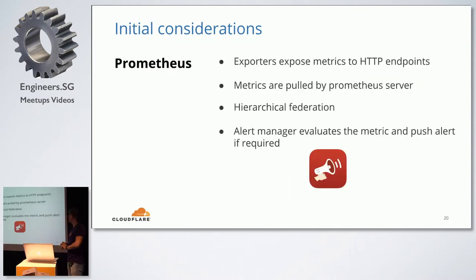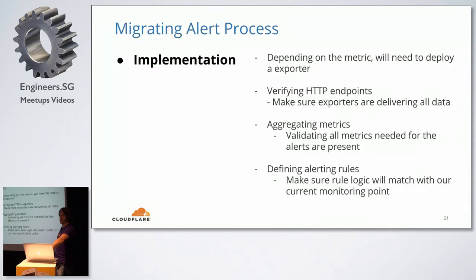Where we migrate, some initial considerations that we had to take: make sure that exporters, of course, show the metrics on the endpoints. We have to make sure that the metrics are pulled by the Prometheus server. As I said, we have a hierarchical federation set up. And finally, we need the Alertmanager to evaluate the metric and push, if required, to our proper channel. We have to ensure that all the communication goes smoothly to the endpoint, right, on the alert.